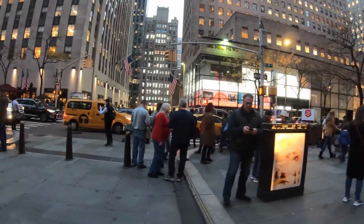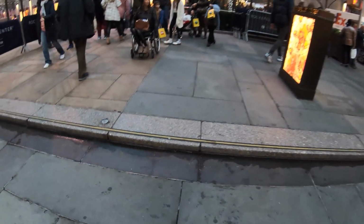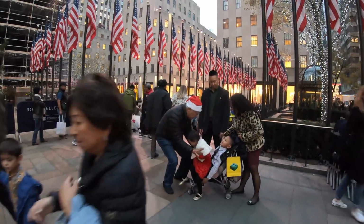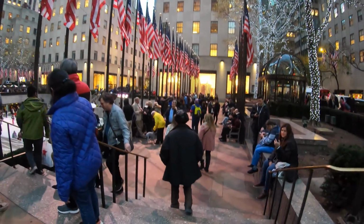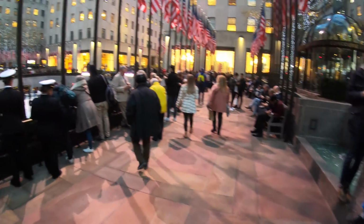You can come here very early and get a chance to go down, get on TV, and you got to be careful of these curbs because they're very hidden. Even though it has a yellow strip on them, Rockefeller Center still hasn't addressed that problem. You could easily trip and fall because it's not level.